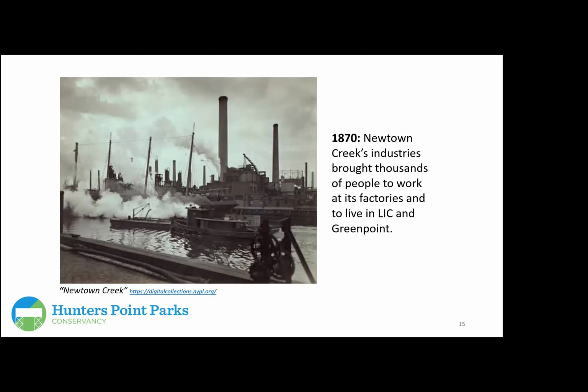smoke, and there was a tremendous amount of noise and smells. And that's another thing that I remember from living in Blissville in the early 50s. But because of all that commercialization, thousands of people came to work in Long Island City and Greenpoint.